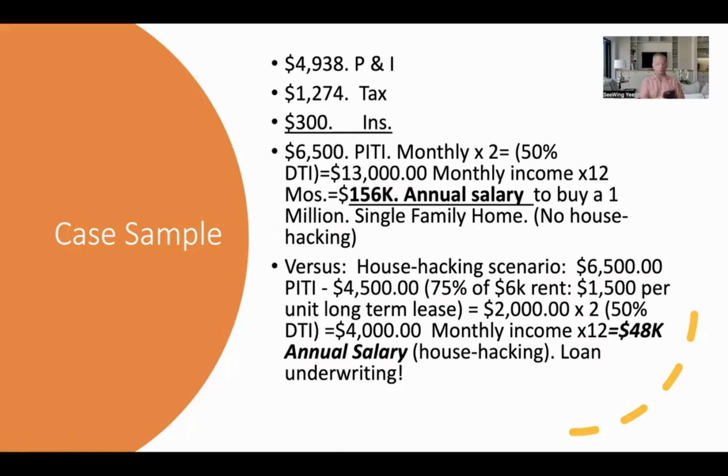Look at this calculation. $4,500 multiplied by 0.75 equals $3,375 of the rent that the lender underwriter will allow you to have. $3,375 added on to the debt ratio. If your monthly debt is $4,500, you add on $3,375. You need around $50,000 to $55,000 annual salary to house hack this fourplex of $849K. You need about $60,000 annual salary to qualify to house hack this particular property. This is a real life example.